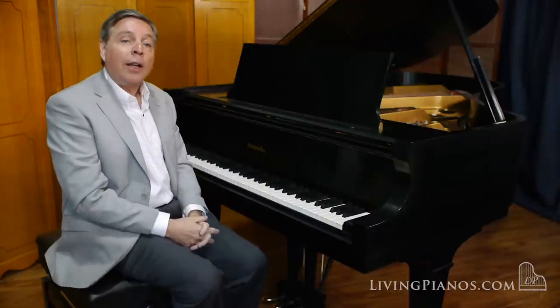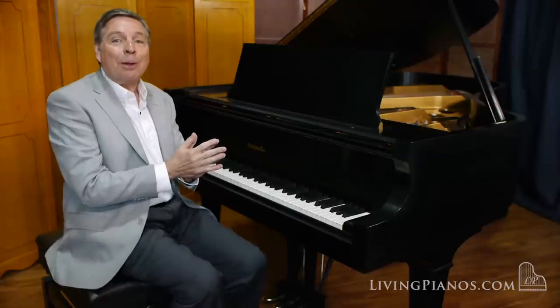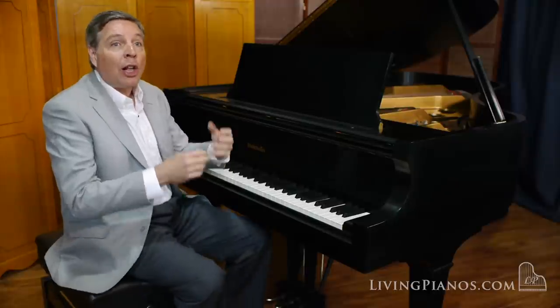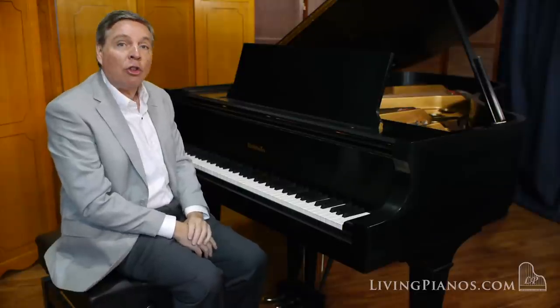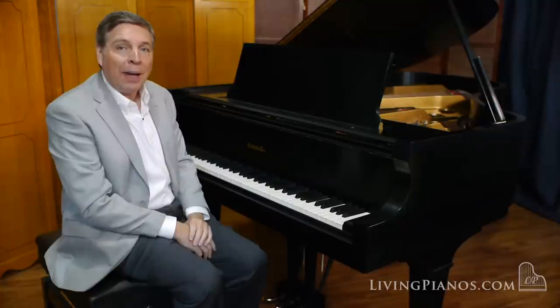But more than that, it was jointly designed with Baldwin and Bechstein and bridges the gap between the great American pianos and the great European pianos, with the clarity and focus you expect out of European instruments, yet with the fatness and the warmth of the American pianos. An absolute top-tier 7-foot piano.